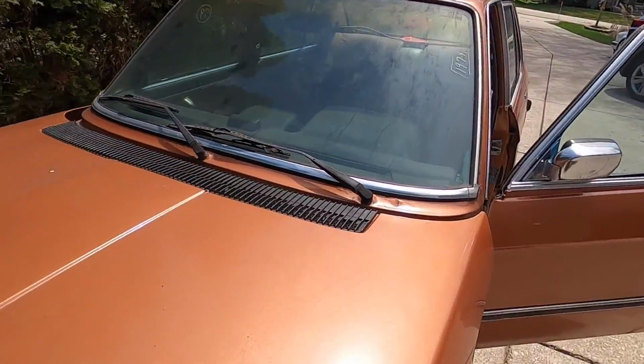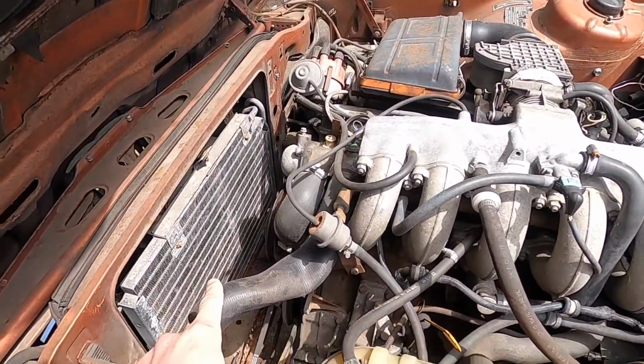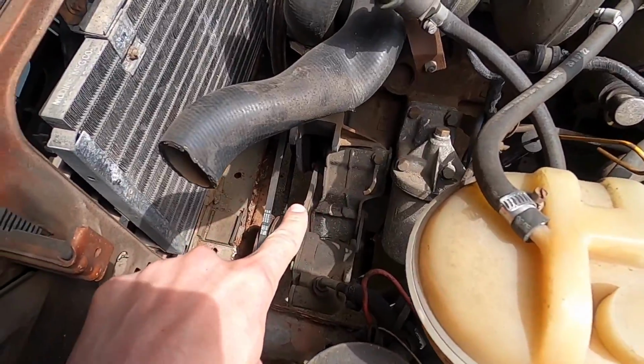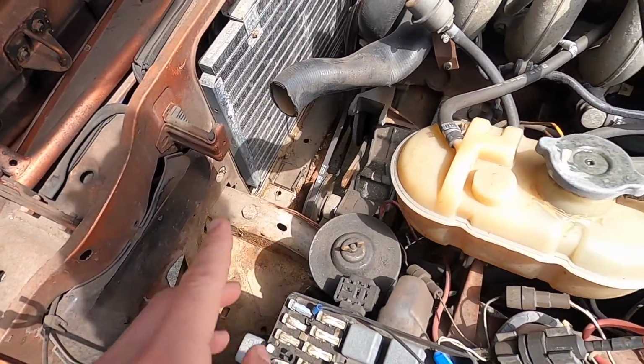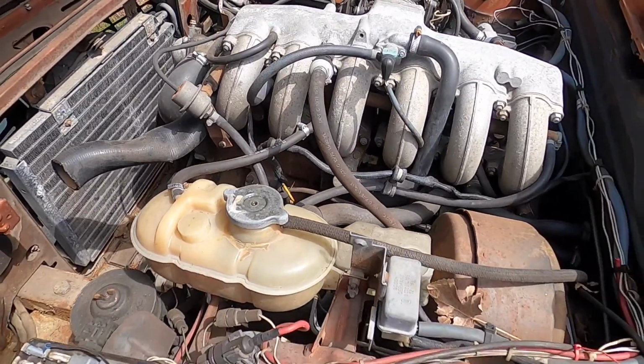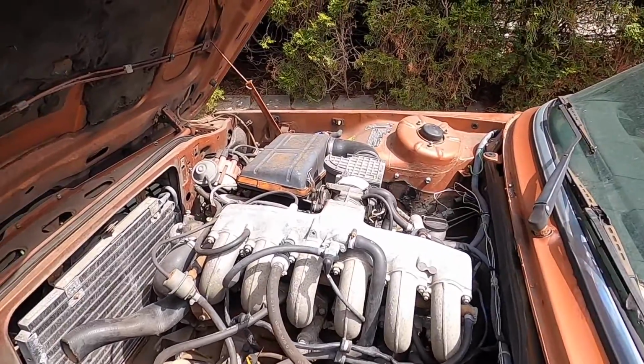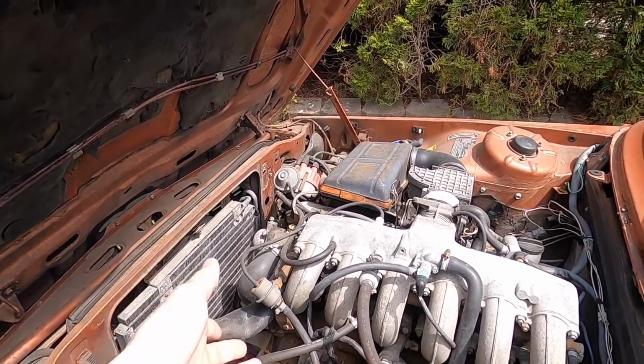So I learned a few things about this car. I looked at the engine bay when I got it home last night, and I noticed there's no radiator and there's no alternator, and obviously no battery. Those appear to me to be the only things missing from this engine bay, which is good, because I could start it without either of those, and I just want to see if it runs.